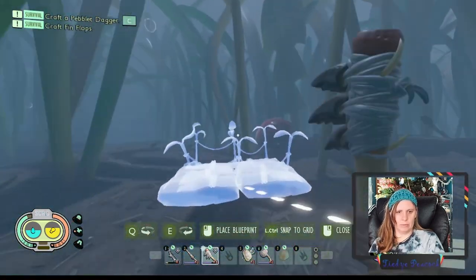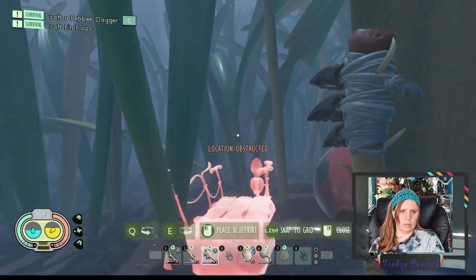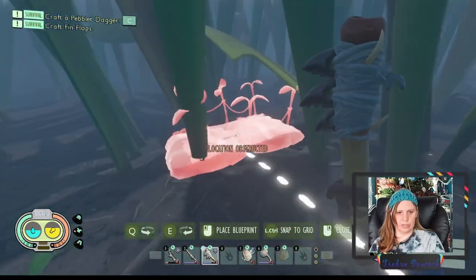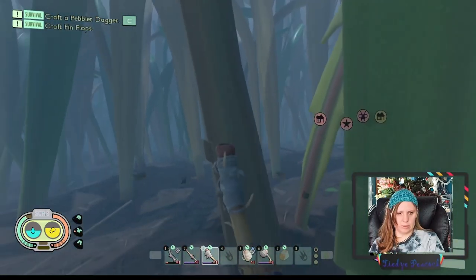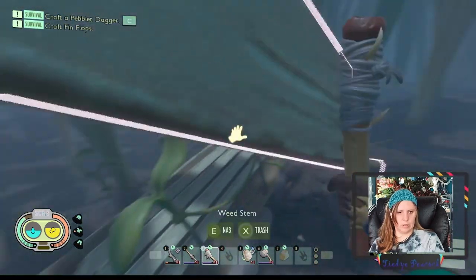Ladybug. Ooh, there's a billy hog. Or no, that's an apple core. Hold on. Let's grab some stuff from the apple core. Where? Oh, wait, I found another dandelion right here. I'm gonna take out this dandelion. Rotten food, rotten food. Apple bits. There we go.